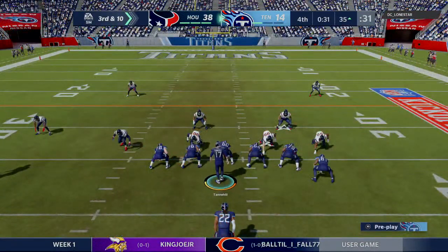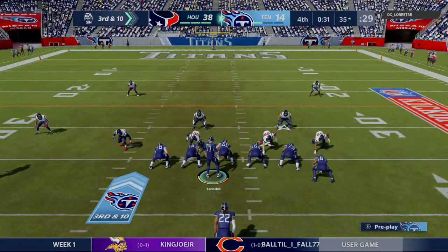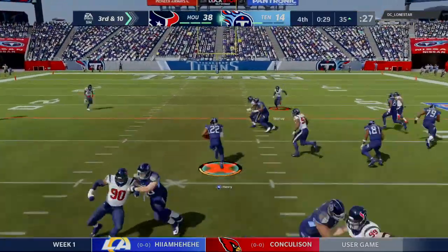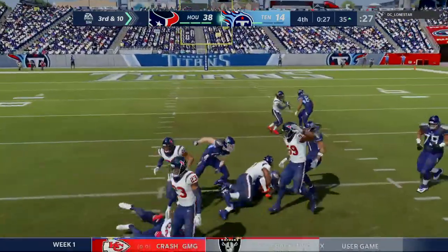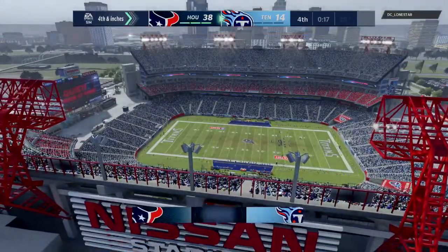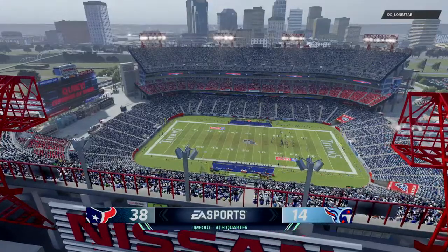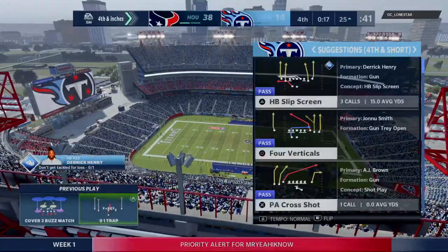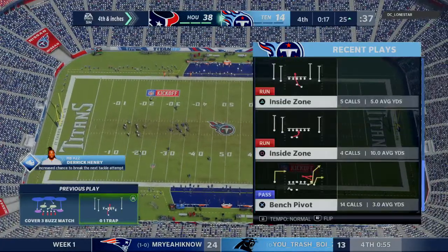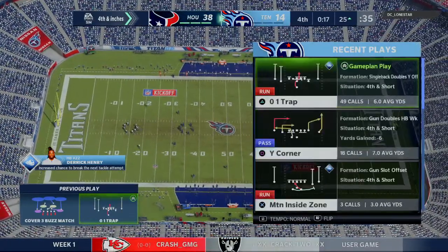So 3rd and long after the sack. Tough task for Tannehill and the Titans. Derrick Henry. Yeah, boy, he is very close to a first down, but from where they're spotting that football, he's going to be a foot or so short. Now the Titans will use their 3rd and final timeout as they'll stop it with 17 seconds to go in the game.